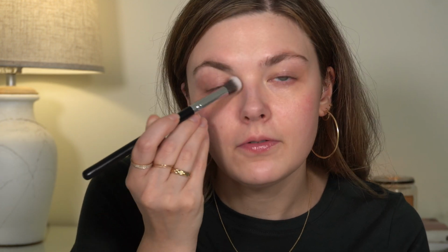I'm just using my AOA Studio little kabuki concealer brush to blend this in. So you can see it does a really good job of correcting the blue and purple tones I have under my eyes. This formula is actually pretty similar, I would say, to the Huda Beauty new Faux Filter one. That one I think is a little bit thinner in consistency. This one is just a little bit thicker, but they are very similar and the way they look on the eyes is very similar.